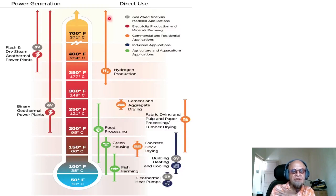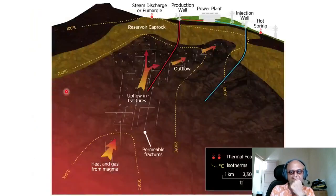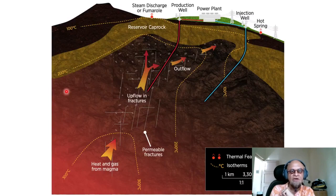And you can do hydrogen production as you go to higher temperature, because you can actually begin to have enough energy to do electrolysis and produce split water and so on and so forth. Okay, so that gives you a sense. So let's look at the first method, which is the conventional method, which relies on natural processes where you have heat and gas from the magma that's being generated.